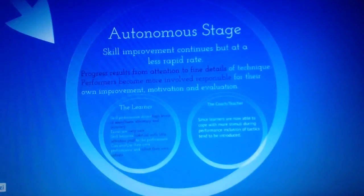So stage number 3, our autonomous stage. Easy way to remember it, it becomes automatic. So that's the last end of our learning stage. So cognitive, the cogs are turning, you're thinking. Associative, you're associating skills with situations. And then autonomous, it's pretty much automatic.